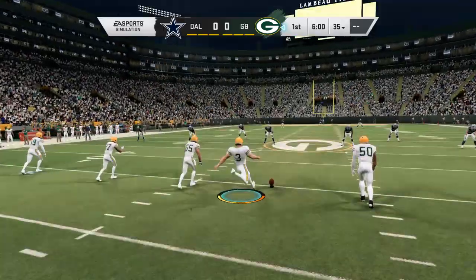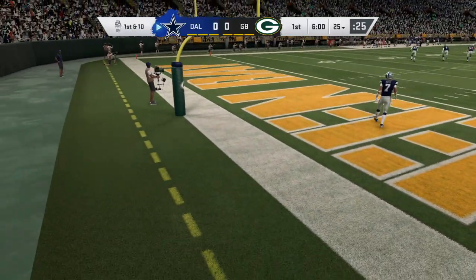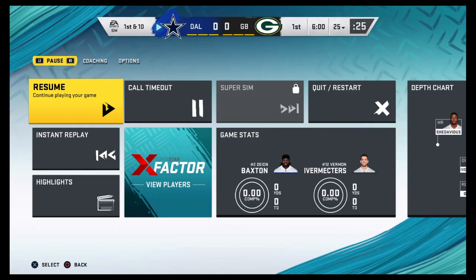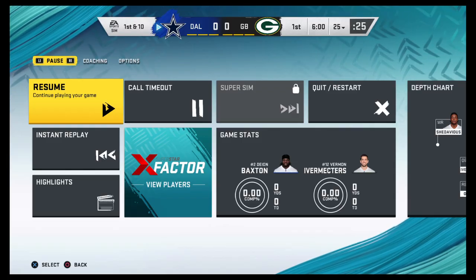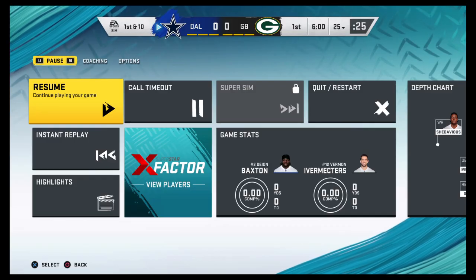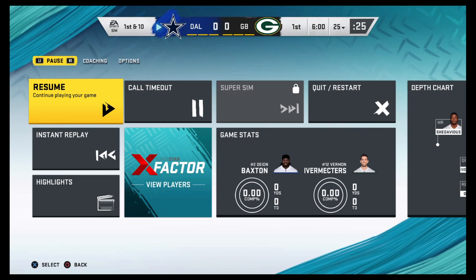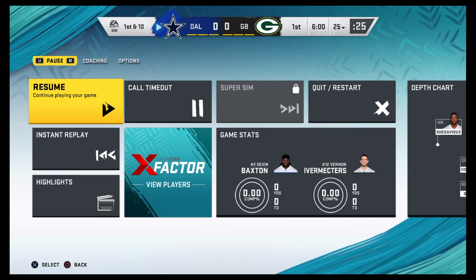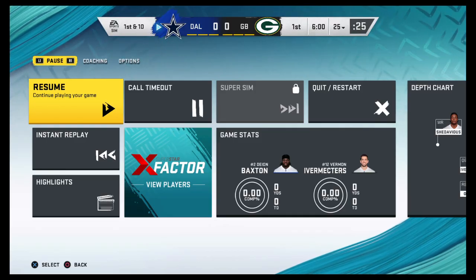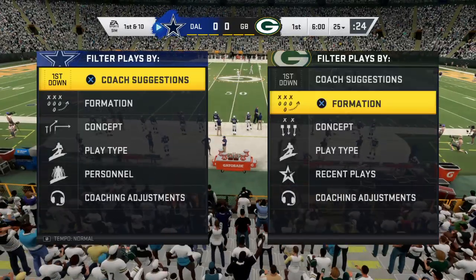Out is the kickoff unit as they run up and send this one away. And they will not get a chance to return this one. As it's through the end zone for a touchback.